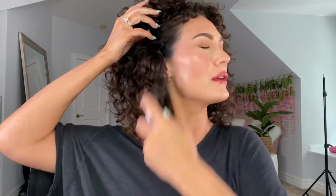Okay, going in with my finishing spray. This is the Airbrush Flawless Setting Spray from Charlotte Tilbury. And here is the finished makeup look.